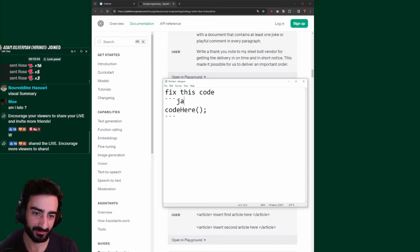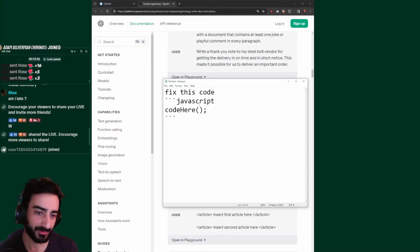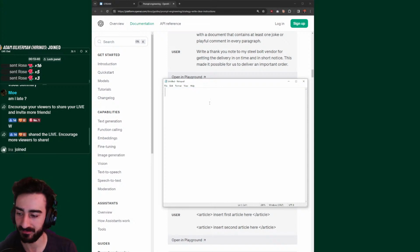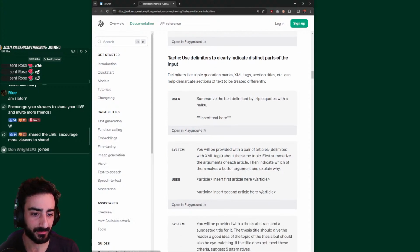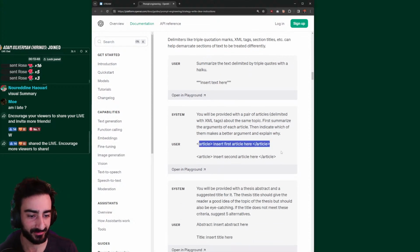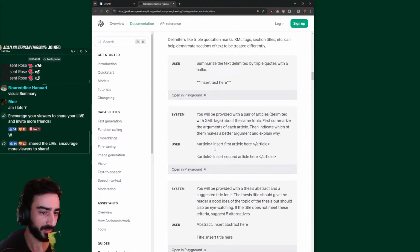Another way is you could even put the actual language that it's in right after the tildes. I think that's how they do it in Markdown, and these models are pretty good. At least ChatGPT is really good at reading Markdown. Here you can see they've done it with XML, which I think they're also pretty good at.